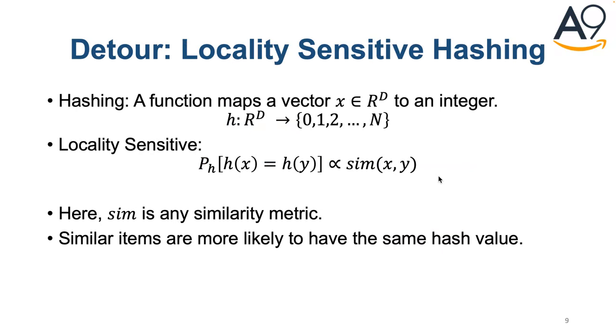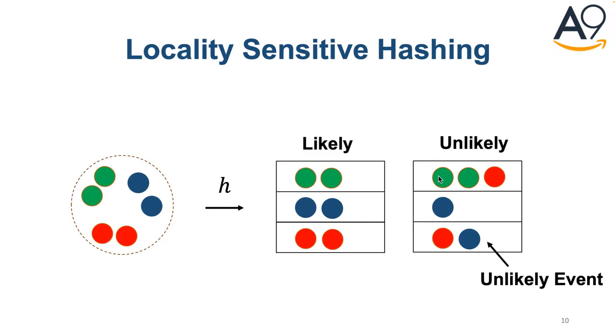And the similarity here can be any similarity metric. It can be lexical similarity. It can also be semantic similarity between two keywords. And we can find in this equation that similar items are more likely to have the same hash value under the locality sensitive hashing function.